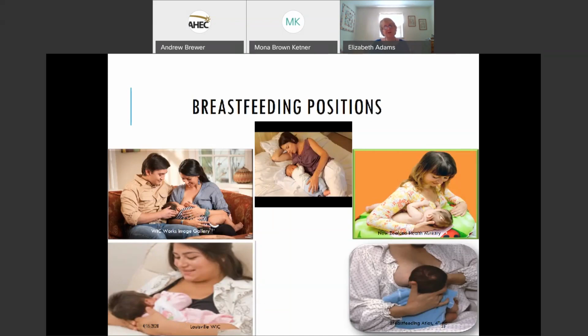This position here is your football hold or the under the arm position or clutch hold. I've got a couple of concerns about this mom and baby in this position. The baby is aligned really well. The ear, shoulder, and hip are in a straight line, but he might have a better transfer of milk if his chest was turned a little bit better towards mom.